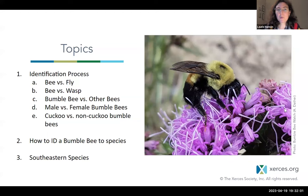So we're going to start out really, really broad and actually determine how to differentiate bees from non-bees or flies, and bees versus wasps, and then bumblebees versus other bees, and then narrow it down from male versus female, and then cuckoo versus non-cuckoo. And then we're going to cover some of the most common ones, as well as at least one of greatest conservation need that it will be a good idea to know how to ID.